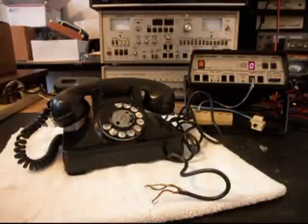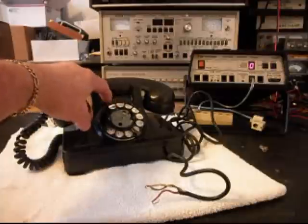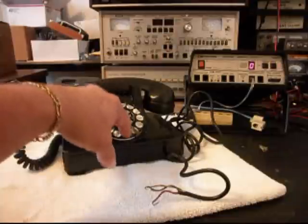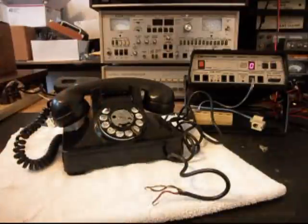Another issue that we found with this telephone is, I'm going to go ahead and try to dial, and the dial sticks. You should never really try to pull it back, but it should return after a while, but it is frozen up, as you can see, and it just isn't going to dial properly. And we have a couple of other issues.